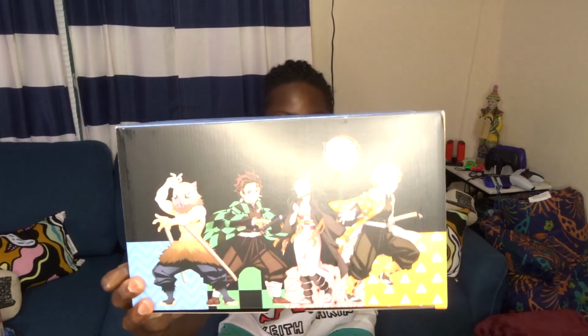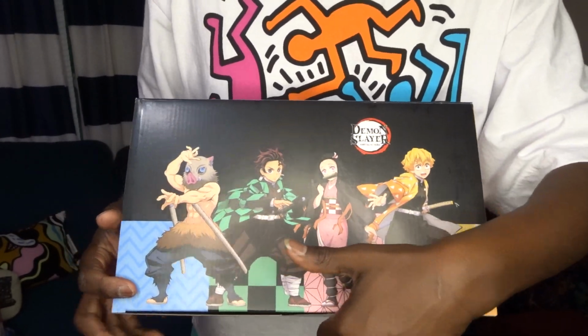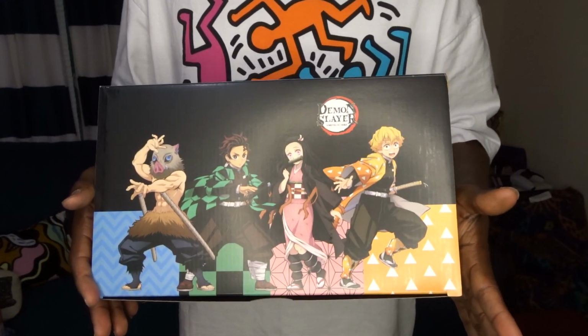Demon Slayer. Crocs decided that they were going to do a Demon Slayer drop with the four main characters. I'll get a little bit closer so you can see. You've got Zenitsu, Nezuko, Tanjiro, and then Inosuke. They did a Croc for each one of these characters, and it's pretty awesome.